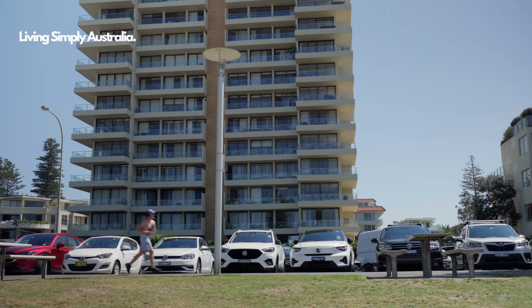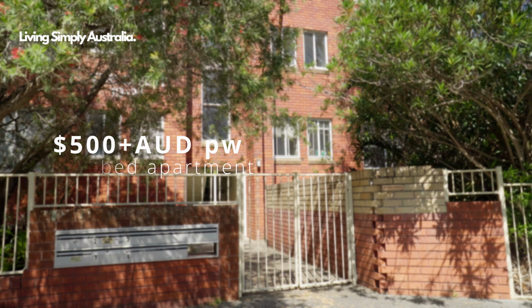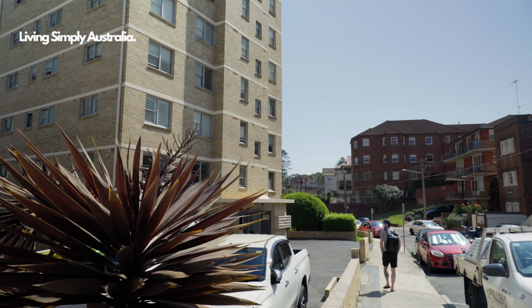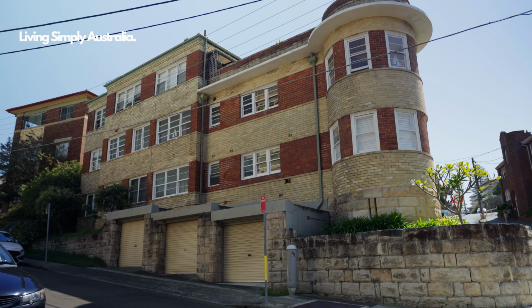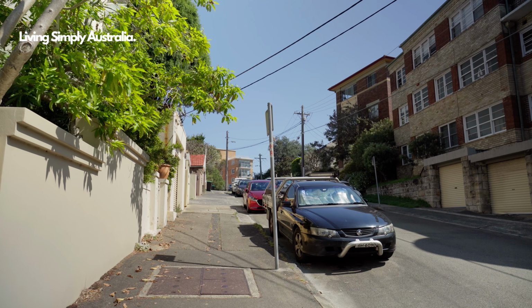So for example, renting a one-bedroom apartment in an inner city suburb in Sydney may cost you over 500 Australian dollars per week. Whereas if you go to areas further from the city, especially the west or south of Sydney, as we said before, rent becomes a bit more affordable and you may be able to rent a house for the same amount of money. So this is something worth considering.